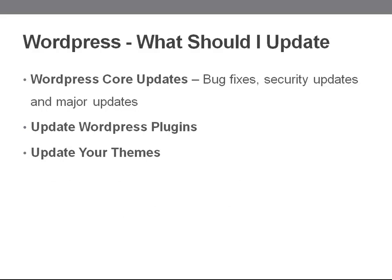All right, so when it comes to a WordPress site, what should you update? You should update the core system, which are usually bug fixes, security updates, and major updates. And you would get this from WordPress.org. It's very easy to update. We'll actually go over that in a little bit. You also want to update any WordPress third-party plugins that you have on your site. And you can usually get the update at the developer's website. And you also want to update your themes. If you have a commercial theme and they release some updates, you should definitely look into that as well.